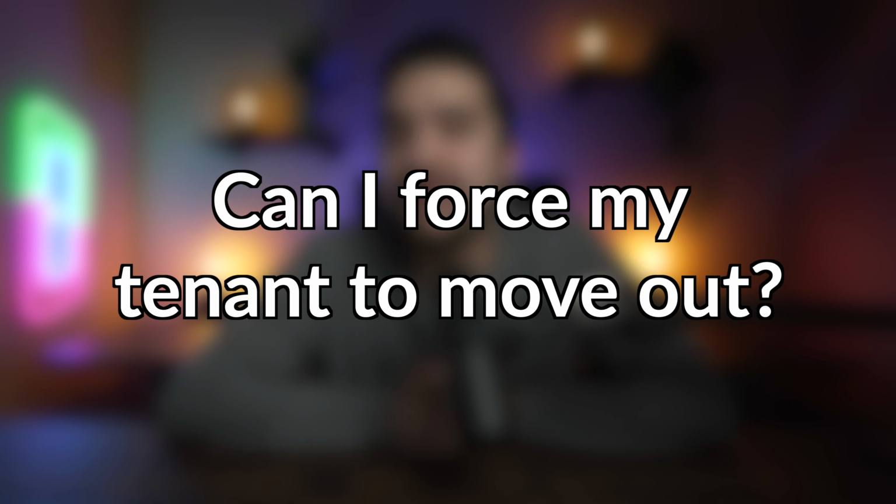Number 1, can I force a tenant to move out in Florida? Well, in almost every state in the US, a landlord must never try to force a tenant to move out of their rental unit. The tenant can only be removed from a rental unit after the landlord has successfully won an eviction lawsuit. Even then, the only person authorized to physically remove the tenant is a sheriff or constable. Essentially, Florida law has made it illegal for a landlord to personally remove the tenant from the rental unit.